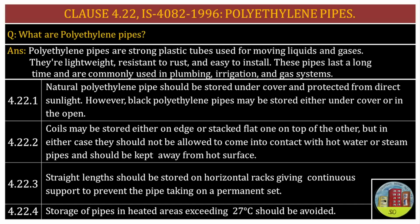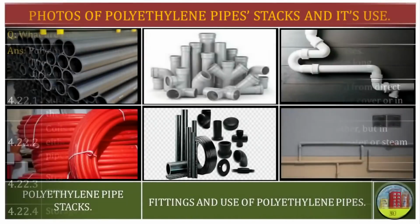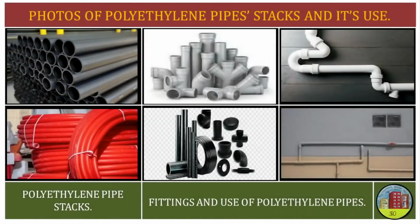4.22.3 Straight lengths should be stored on horizontal racks, giving continuous support to prevent the pipe taking on a permanent set. 4.22.4 Storage of pipes in heated area exceeding 27 degrees centigrade should be avoided. These are the photos of polyethylene pipe and stacks and its use.